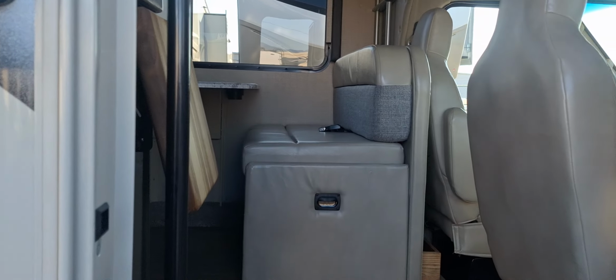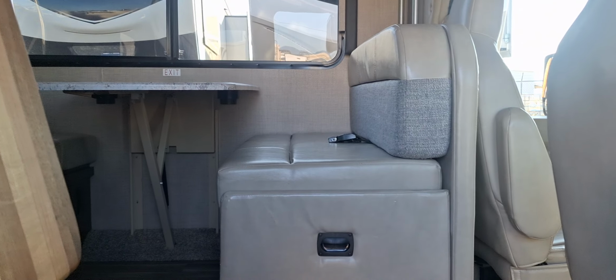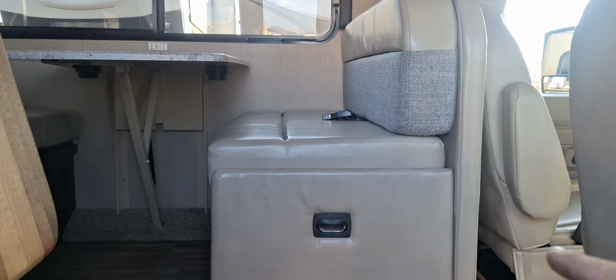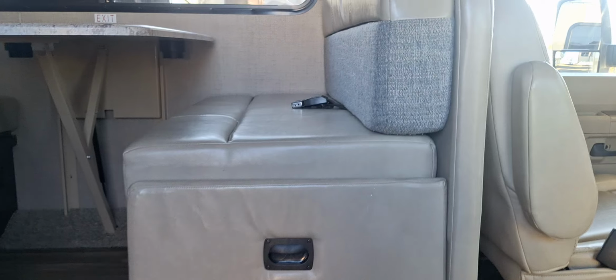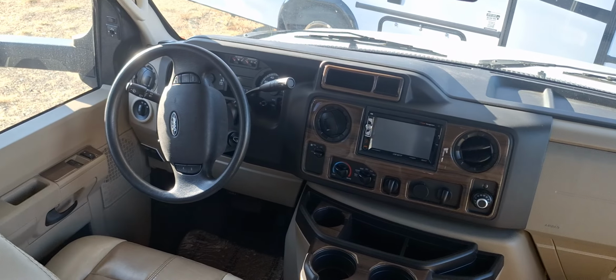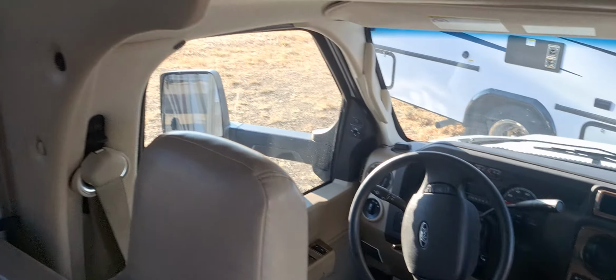As you enter this beautiful 2019 Quantum GR22, it is equipped with a ton of exterior storage. You've got very deep compartments underneath the dinette on both sides. It is equipped with seat belts as well. You've got a large overhead bunk with a lot of windows for that natural light. Again, this is on the 350 Ford, under 30,000 miles.